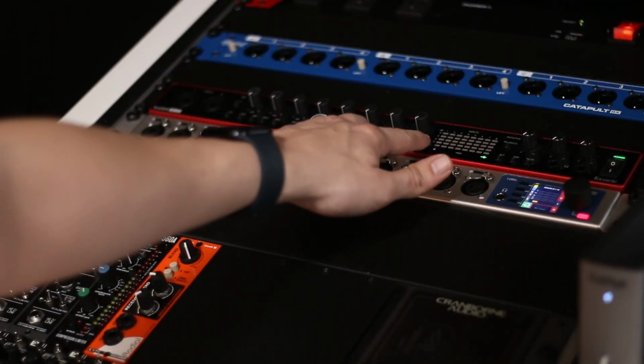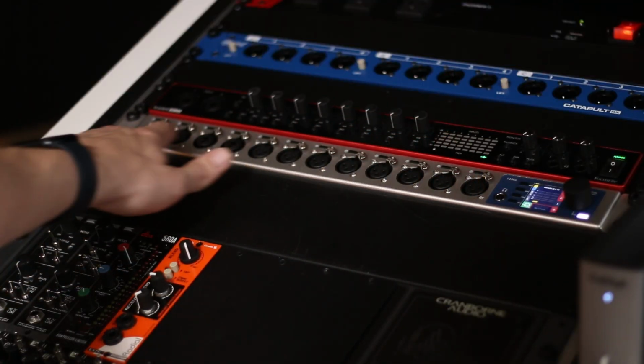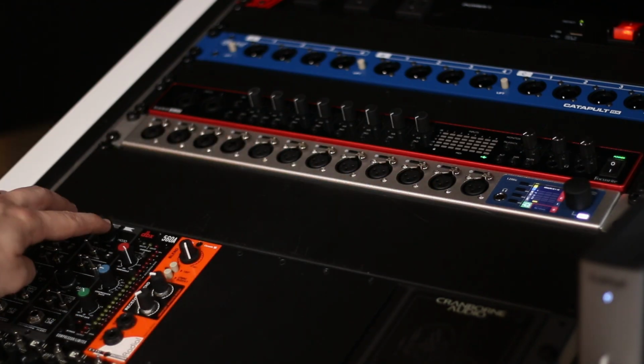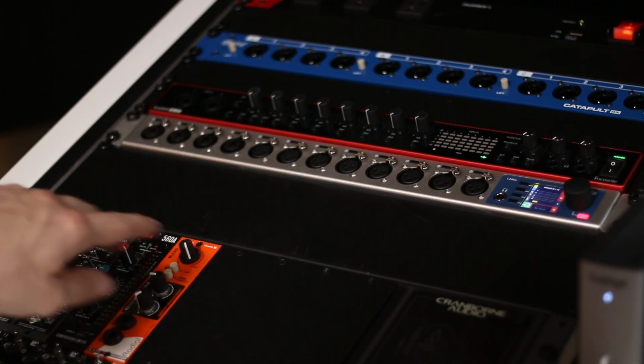I've got 8 channels in one rack unit here, 12 channels in one RU here, and 2 one-channel 500 series modules here. There are mic preamps out there that take up several rack units for a single channel, but all of this is still much more compact than a giant mixer.